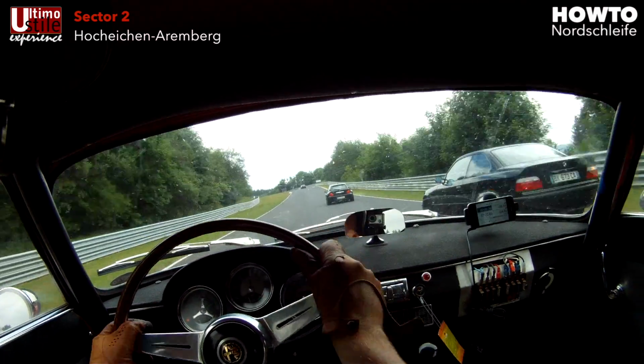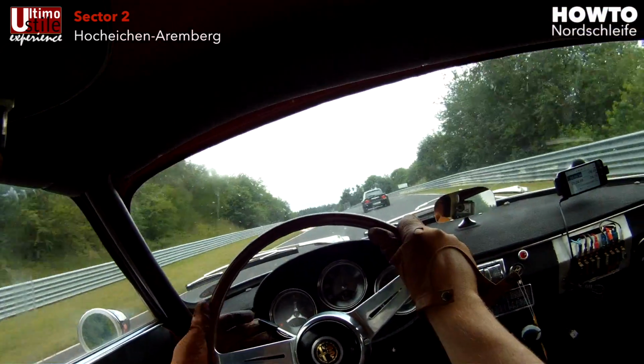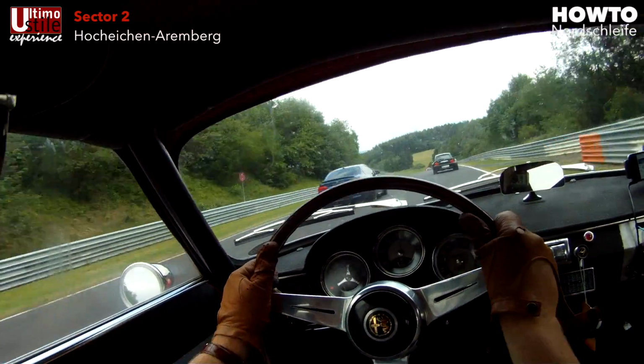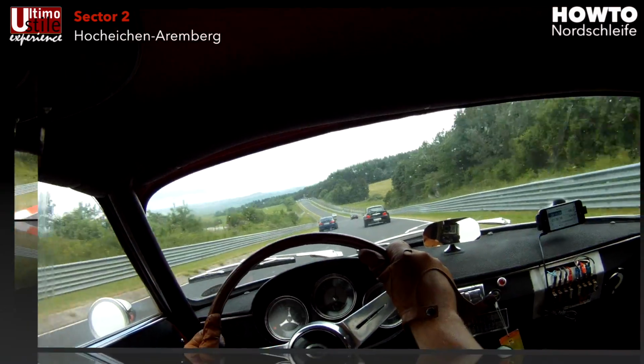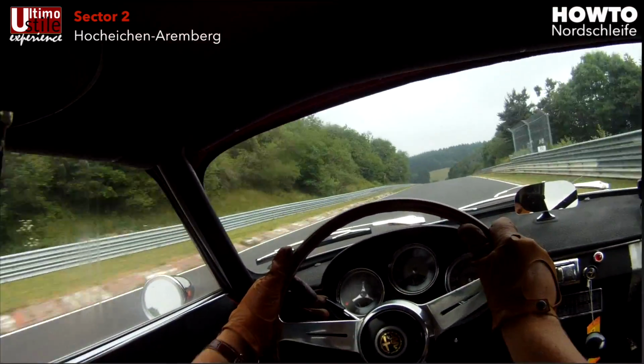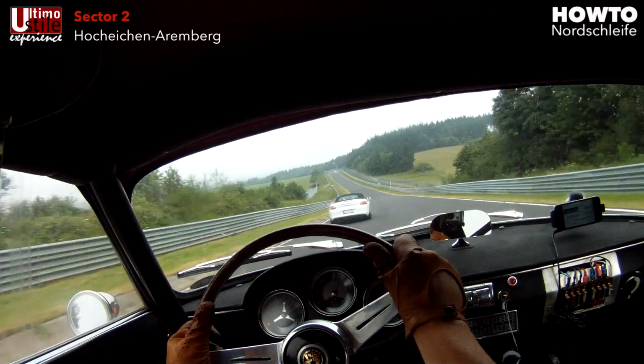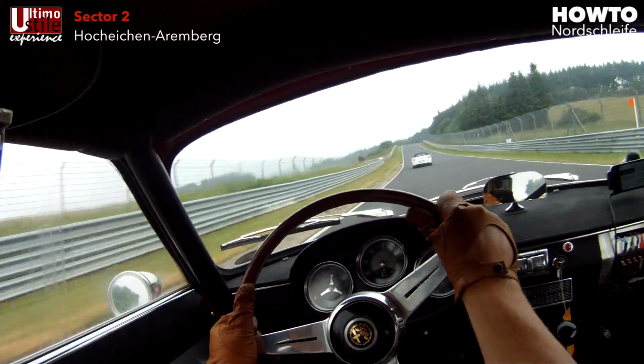Go fast over the first shallow hill, and then you see one of the most dangerous places of the track. Oh, we have too many cars here. Let's try another run. Over the first hill, and now you see Schwedenkreuz. Aim for the hilltop coming in from mid-track.